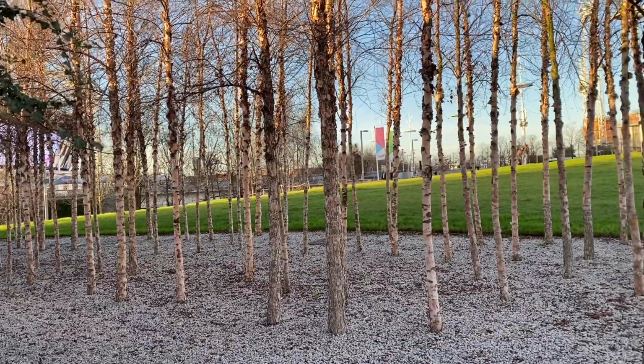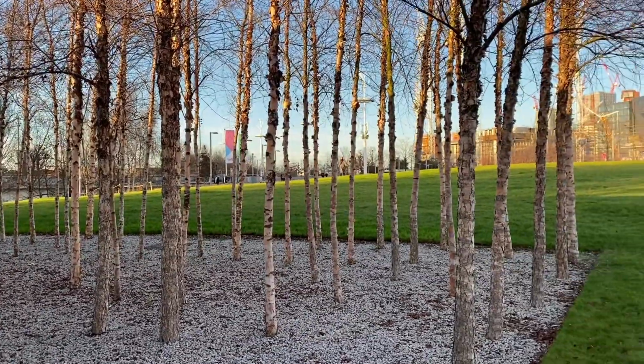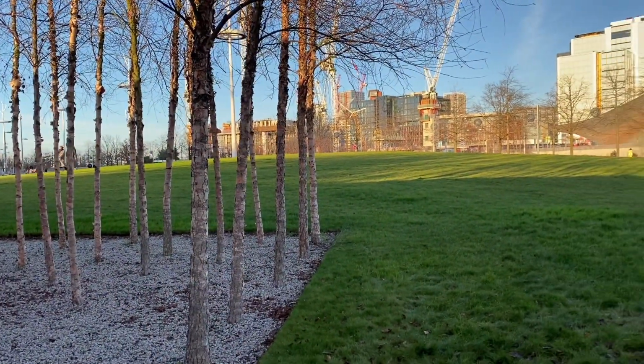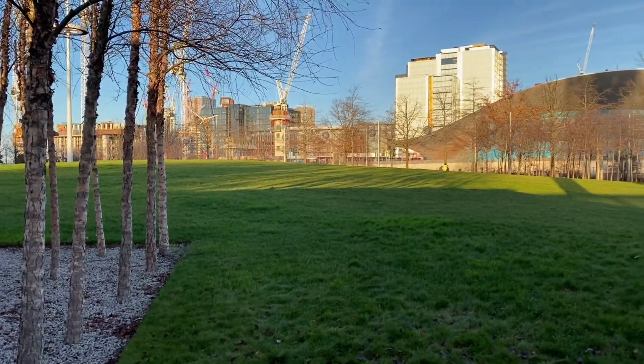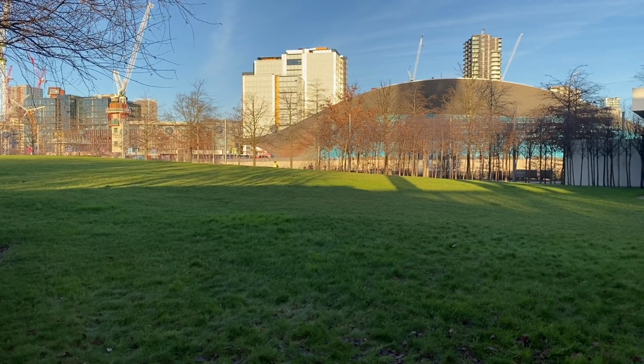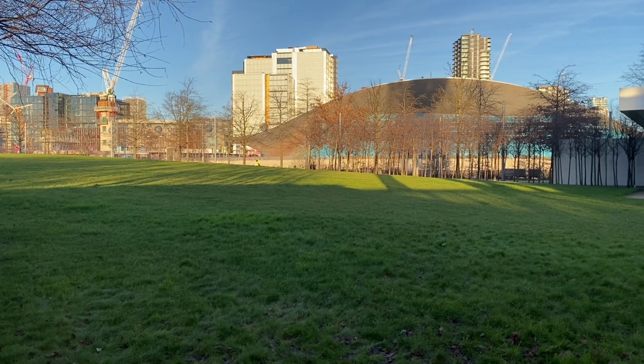These are the beautiful lawns surrounding this particular area. Look at the greenery here, it's so beautiful. And that magnificent blue structure you can see in the background, that is the Olympic Aquatic Center.